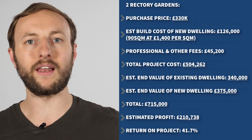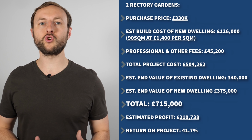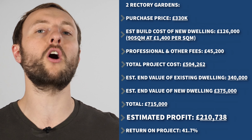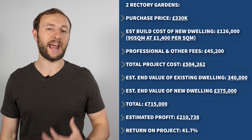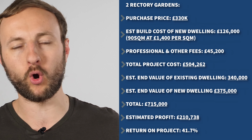And then the new dwelling will be £375,000. So that's a nice £715,000 end price, giving me a £210,000 profit, which really isn't bad at all. I'm pretty happy with that. Gives a very substantial return, which I'll put in here as well.